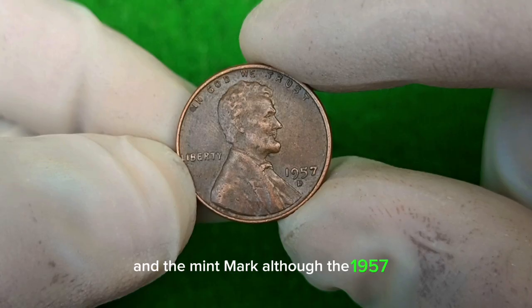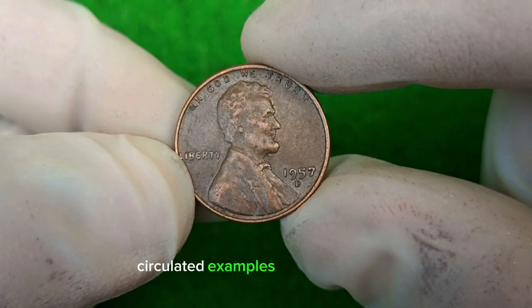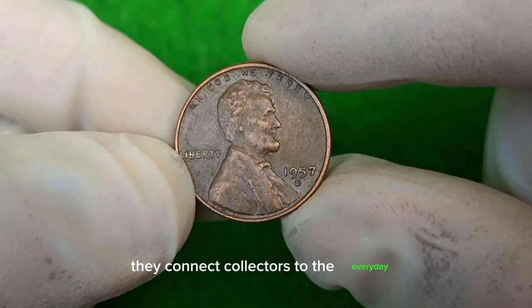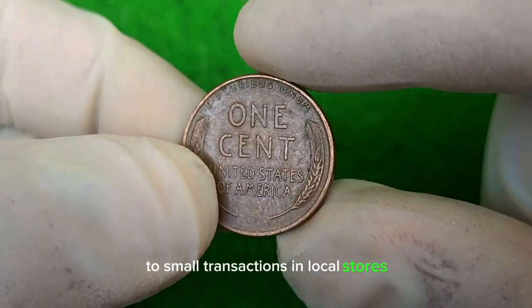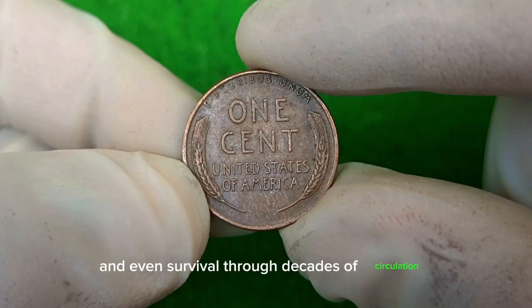Although the 1957 wheat penny isn't as rare as early 20th century pennies or famous error coins, circulated examples are still desirable because they are relatively easy to find but carry historical significance. They connect collectors to the everyday American life of the 1950s, from school lunches and pocket money to small transactions in local stores. Each coin tells the story of decades of handling, commerce, and even survival through decades of circulation.